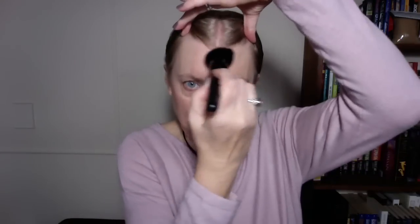Okay, so I'm just going to go into Totally Toasted. I'm going to start under my chin and go right along the jawline. And then I'm going to go right across the hairline. And this is a nice, subtle bronze powder similar to the Physicians Formula Butter Bronzer that I normally use. Quite similar.